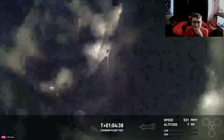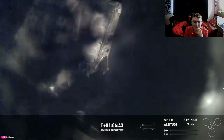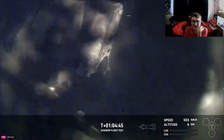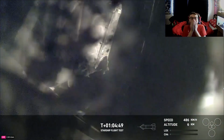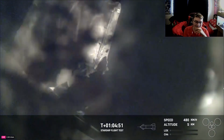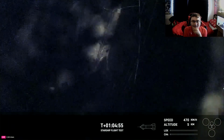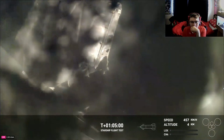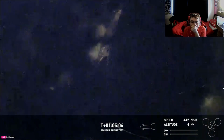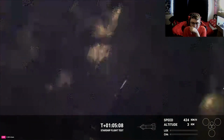Okay, the next milestone will be initiation of the flip maneuver and landing burn. Oh my god, look at the shape of that flap. Keep an eye on the bottom right corner of your screen for those 3 center engines to relight. They will gimbal or angle so that the ship flips itself back up vertical, and hopefully lands in a vertical position. Look at the state of the flap. And the crowd is very excited to get this view of that flap. Starship is passing through 5 kilometers altitude.